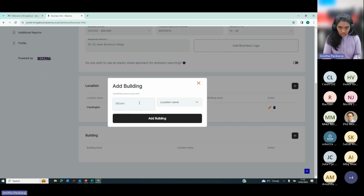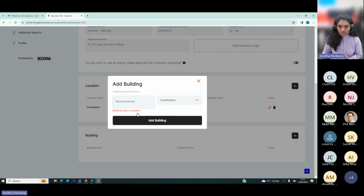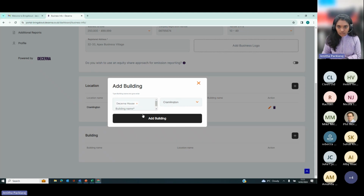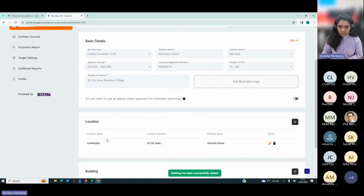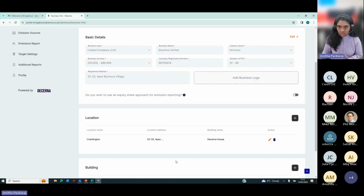So I would call our building Discerna House. It's mostly for you to identify the emissions that you're entering for a particular building. It's just for that purpose. So I've added the building, and please make sure to press enter once you click on the building name in order for that to get saved. So we've now added the location and a building name within that location.